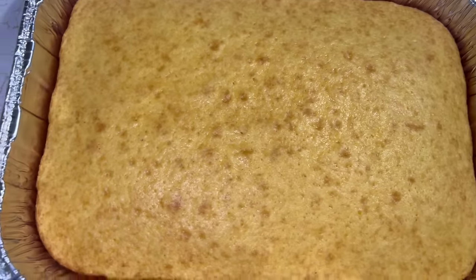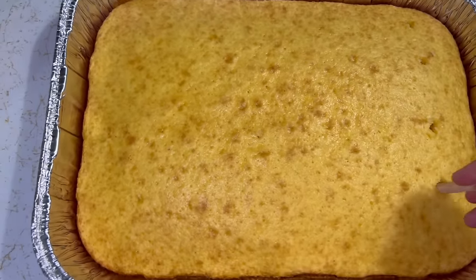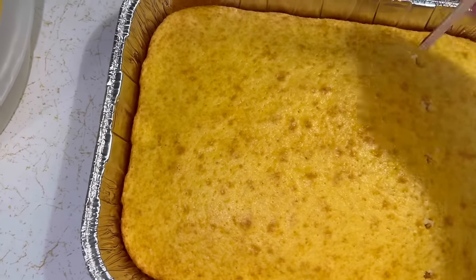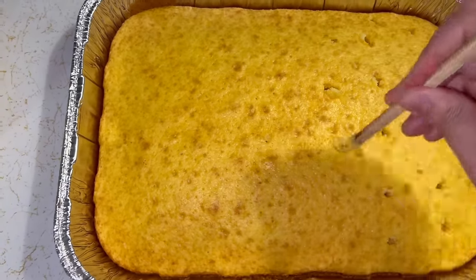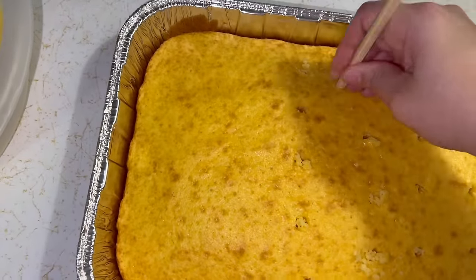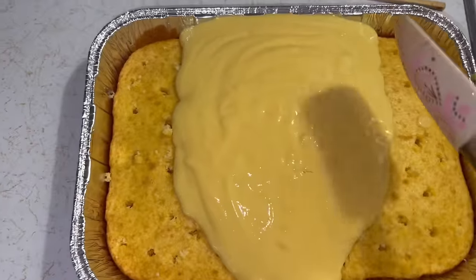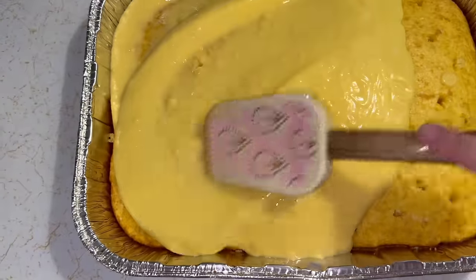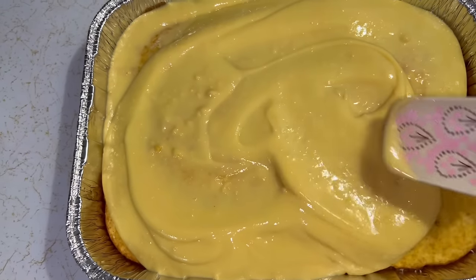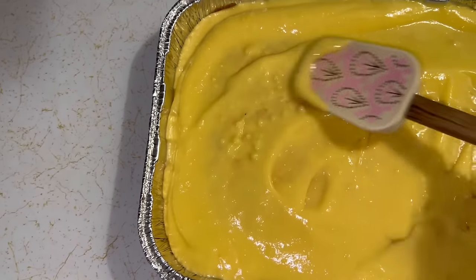Do not let the pudding set up before you do this. Stab holes all in your cake. This is a poke cake. If you let the pudding set up, it will have a hard time sinking into these holes. So we want to hurry so it doesn't set up. We want it to set up in the cake. Pour the pudding on top and then spread her across. Yeah, some of my crumblies of my cake got in the pudding, but it's okay. It's all gonna go to the same place anyways, right?